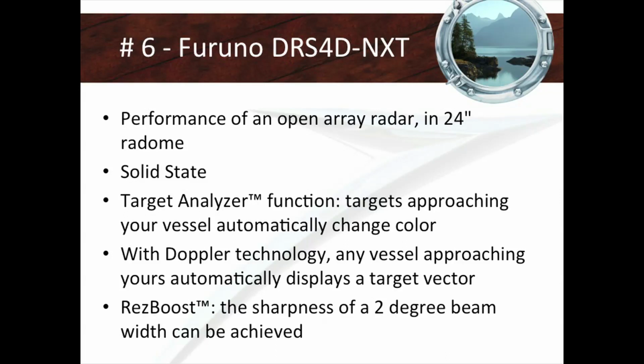The next one that's doing this is the Furuno radar. They only make it in 24, not 18. Also solid state. They call it Target Analyzer. They all have different names for it. It's marketing. They're doing the same thing. But the big thing is they're processing this information to make it easier for you. For owners that already have a Furuno system, this might be a radome that you can put on top of, and it will work with a TZ Touch.